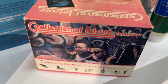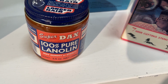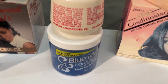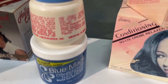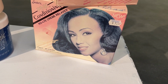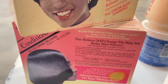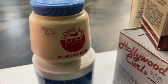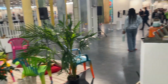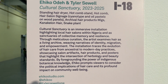Gentlemen of Leisure. Dax. Oh, I remember Dax. Homemade. Blue Magic. This is Ultra Sheen. Lord. Long Aid, which God knows if it even worked. Wow. And here it is. Tyler worked with her.